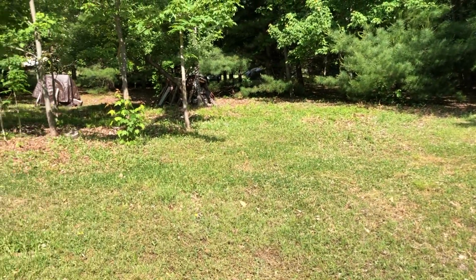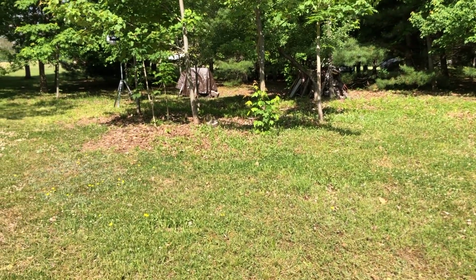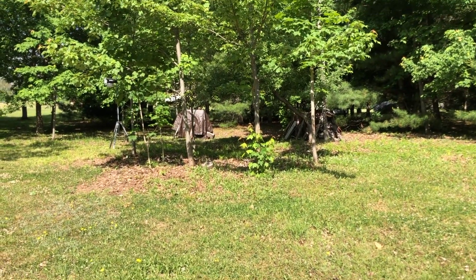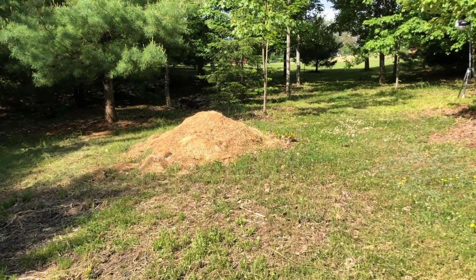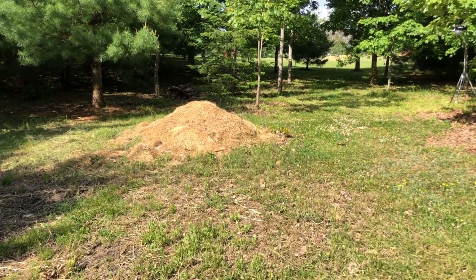Came in here and weed whacked everything a couple days ago. There's our maple syrup boiler under a tarp there. We put a little bit of manure from the barn here to compost for the raspberries.